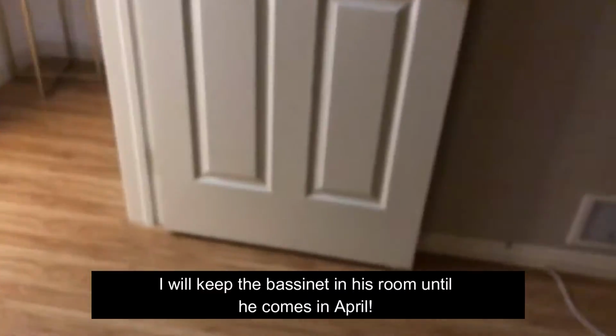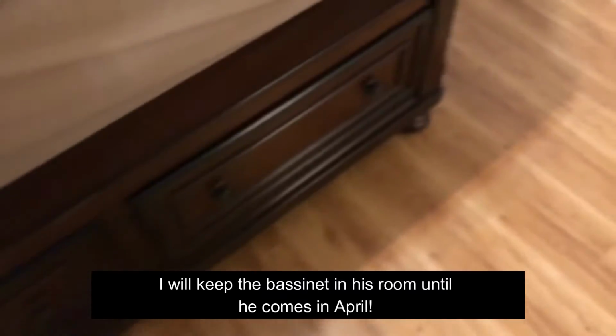And then in the master bedroom, we do not have the bassinet in here yet. I'm leaving that till March. And I probably will keep it in his room. That's what I did with Elizabeth. Here, let's turn away. Until we actually needed it. So once the nursery's done, I'll move it probably in there.